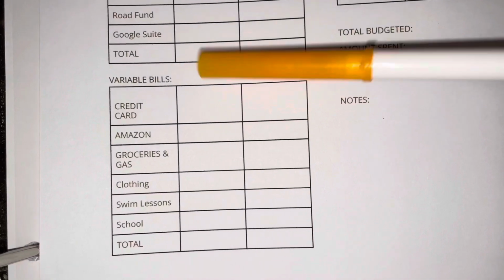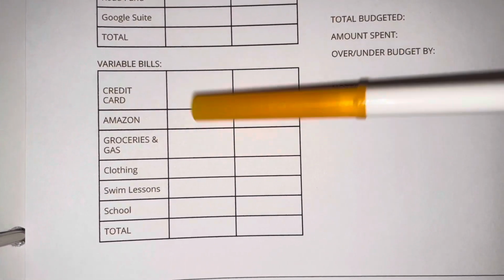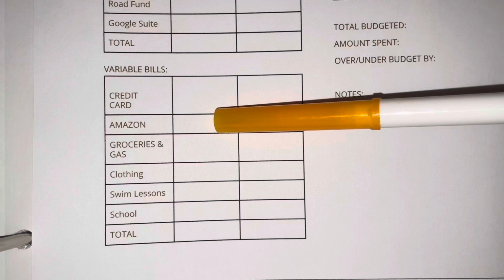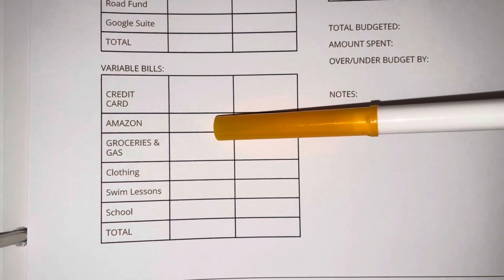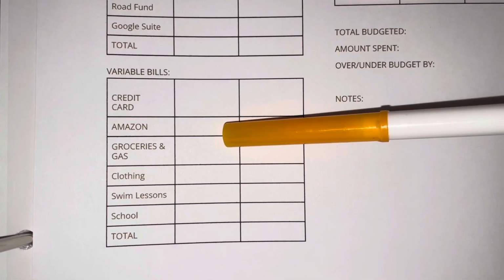Next, variable bills. Ever since we started our Debt Free Journey, we do have a credit card and we do have an Amazon account, but we pay them off every single month. So that's why these 2 categories are there. We maxed out both of these accounts before we started our Debt Free Journey, but we paid them all down. And now that we know how to responsibly handle a credit card, we go ahead and put things on them and then pay them off each month in full.